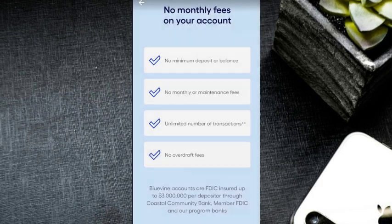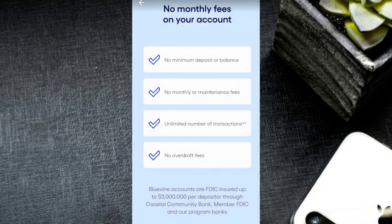Select how you'd like payments to be handled, either the minimum payments due each cycle or the full balance for faster payoff. Review the terms and then confirm your Autopay setup. Check for a confirmation message or email verifying Autopay is active. Monitor your payments during the first cycle just to ensure that the withdrawal process goes without a hitch.